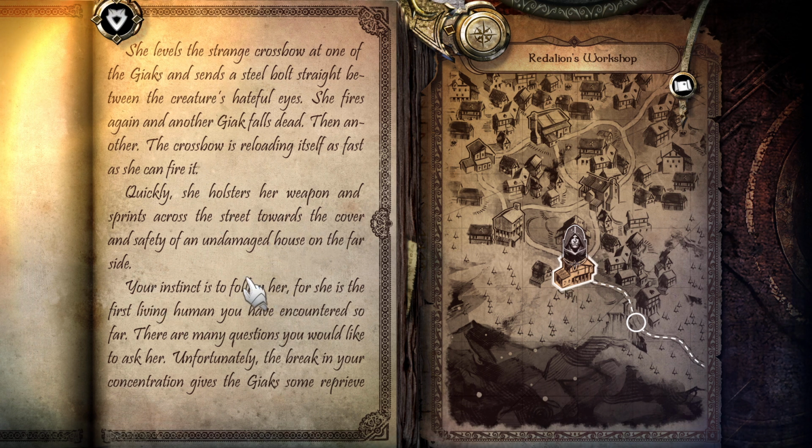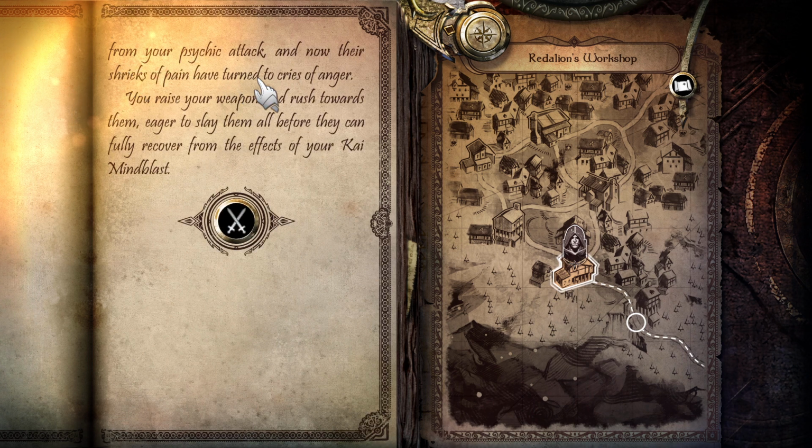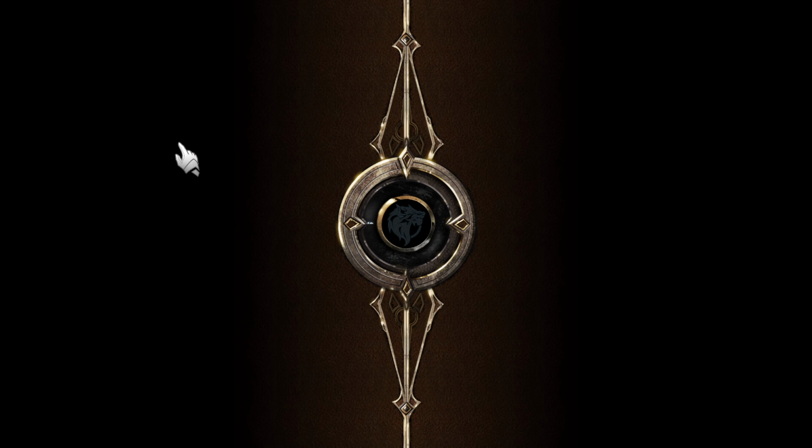Your instinct is to follow her, for she is the first living human you have encountered so far. There are many questions you would like to ask her. Unfortunately, the break in your concentration gives the Giaks some reprieve from your psychic attack, and now the shrieks of pain are turned to cries of anger. You raise your weapon and rush towards them, eager to slay them all before they can fully recover from the effects of your Kai Blast. We'll call it Kai Blast instead of Kai Mind Blast.